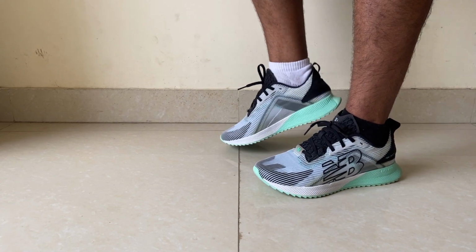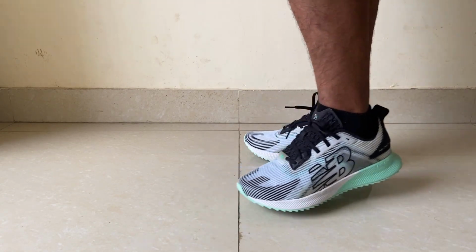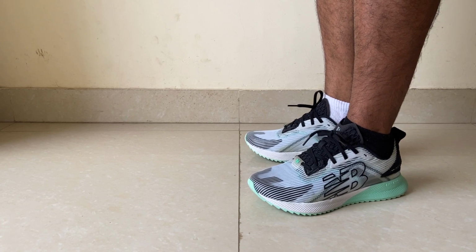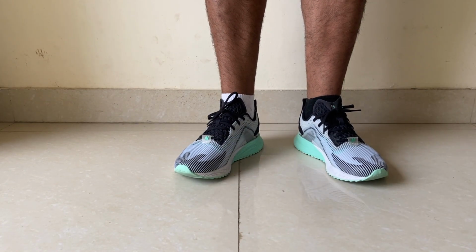I'm wearing both black and white socks so that you can have an idea of how they look and what type of socks you should pair them with. It is the accents, it is the small attention to detail.